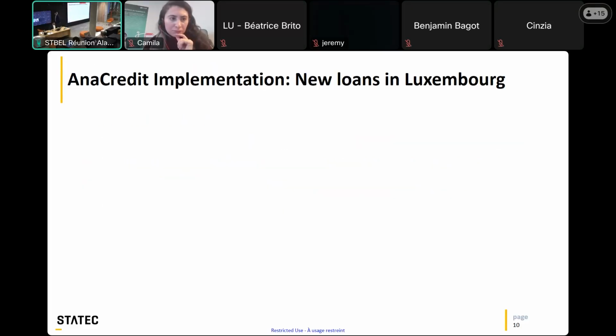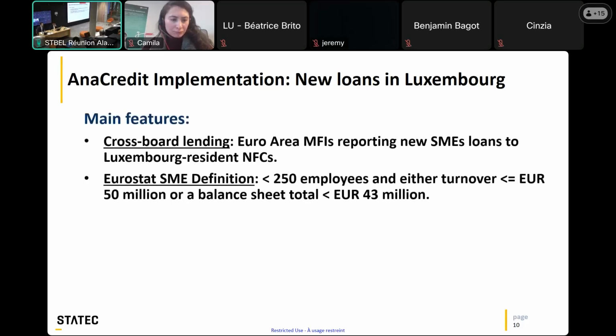Sasha was conducting the analysis, and we were focusing, among so many indicators, on the new loans to SMEs. And we are analyzing two main features. First, the cross-border lending. So we are trying to account for the residents of the bank and the receivers, the SMEs. And we are able to implement completely the Eurostat SME definition, not only the number of employees, but also turnover and the balance sheet, in order to capture the true SMEs.